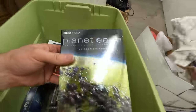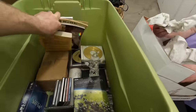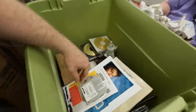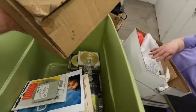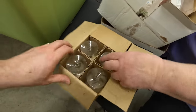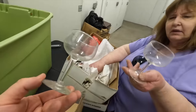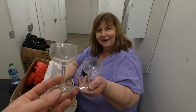Okay. We have Planet Earth sealed. Looks like just a bunch of DVDs in here, guys. Except, we do have a box. DVDs, CDs. Oh, this is a little stemware. Wish we had the wine to go with it. Great unit, right? Great unit.